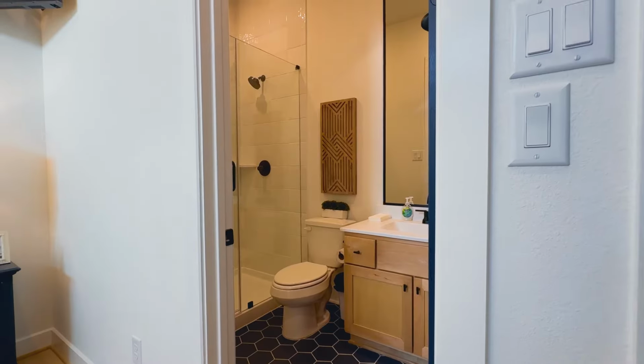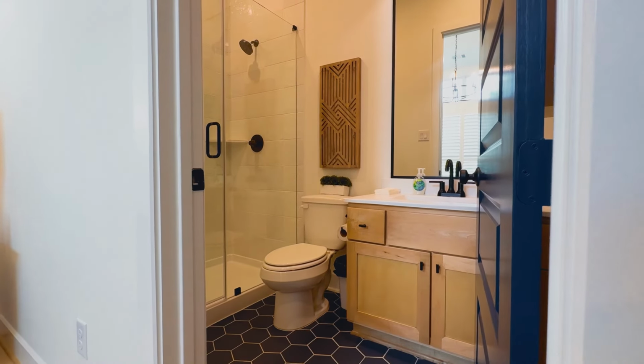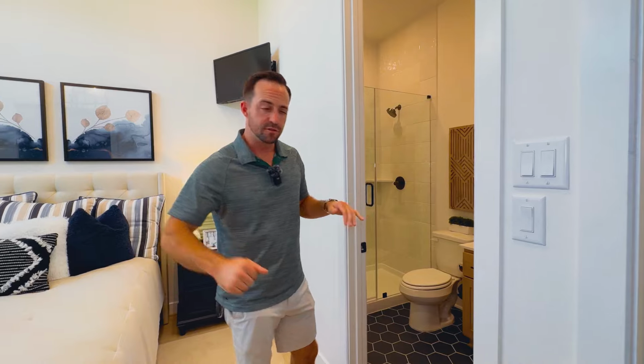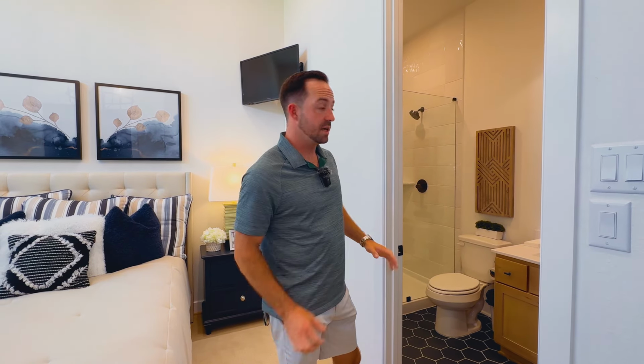And then pop your head in here. You've got your walk-in shower, which, if you have your parents living with you and they're elderly, having that secondary bedroom here on the first floor without a bathtub, where they can easily get in and out of the shower, I think is really nice.